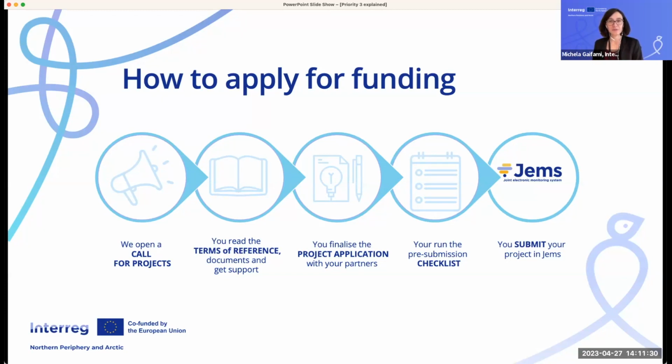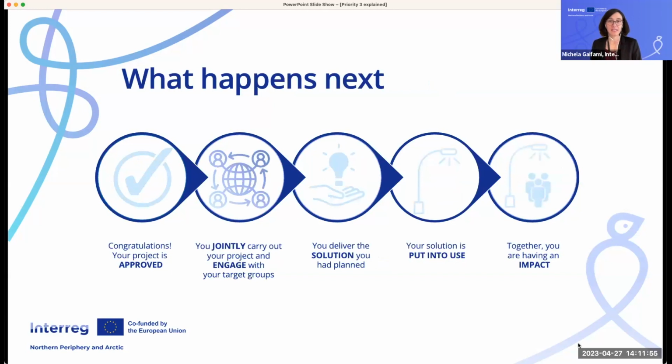There is a template that you can use to do that. And you can also use a pre-submission checklist to verify that all the eligibility and quality criteria that we describe in our documentation are met in your project application. And then you can go on our online system that is called GEMS and submit your project application, which we will receive, read carefully, and assess based on a set of criteria decided by the monitoring committee of the program. If you're lucky, then your project will be approved and you will be granted European funding as well as funding from the partner countries, Norway, Faroe, Iceland, and Faroe Islands.